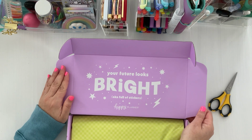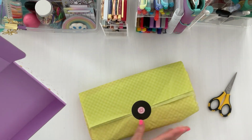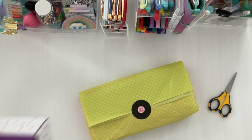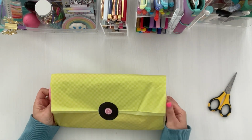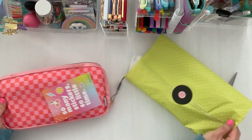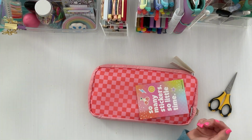Okay, so cute. It says your future looks bright, aka full of stickers. So again, this is called I Love Stickers. Really cute. It's a little bundle of joy. So I'm just gonna see if I can get everything out this way, a little easier. I love that lime green.